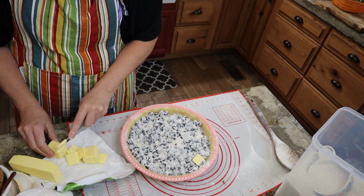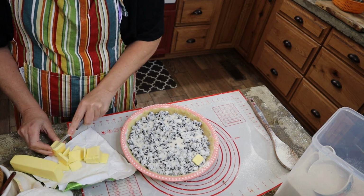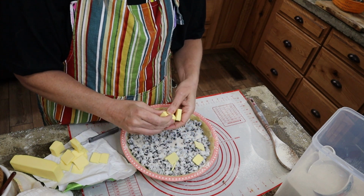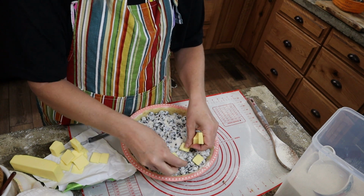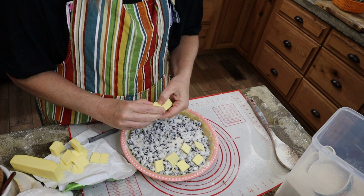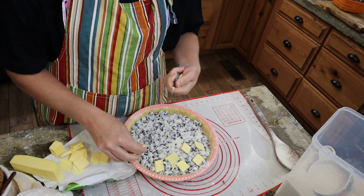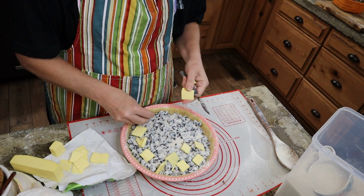You want to use about a whole stick. This one's probably going to be a little less than a stick because I didn't cut it down even. But you want cold butter. And you want to make sure it gets on every part. Because when that butter and that sugar and the flour all meet and have a marriage ceremony, beautiful things come of that.